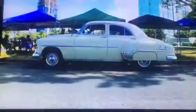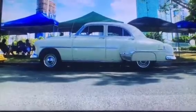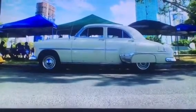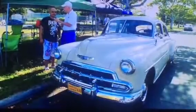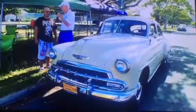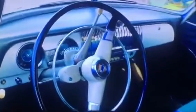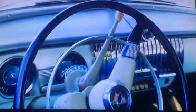Oh, good. It isn't all about modified cars, because here is, I believe, a stock one, and this is Bernard, and he's going to tell us a little bit about it. What is it? 1952 Chevy Deluxe. Still got the straight 6, 235, 2-speed Powerglide. Can you imagine 2-speed, folks? Wow. Low and high, and that's it. And no changes whatsoever. Only thing is new paint.